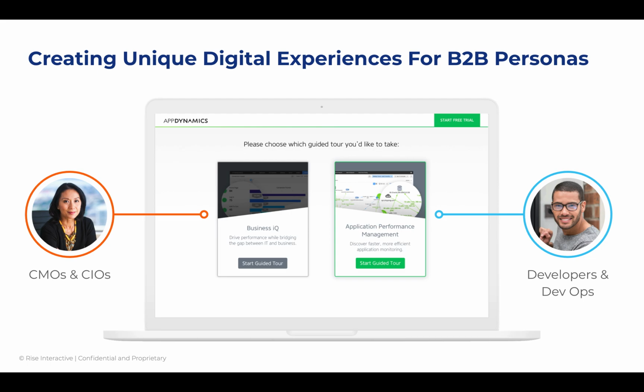Especially now during a global pandemic, when B2B brands are not able to engage with prospects in the same ways they used to, such as at trade shows, brands need to be thinking of how they can create unique digital customer experiences that allow prospects to do more self-guided research and exploration.